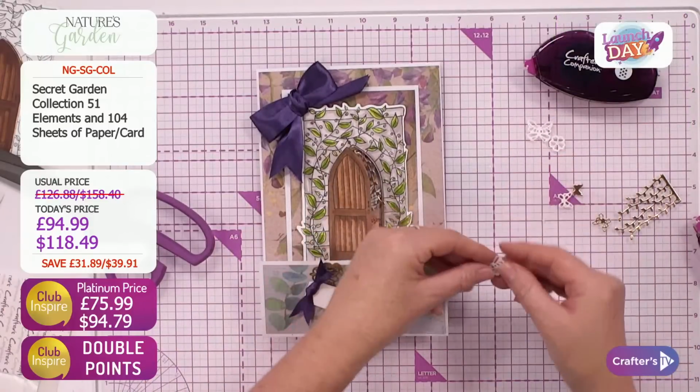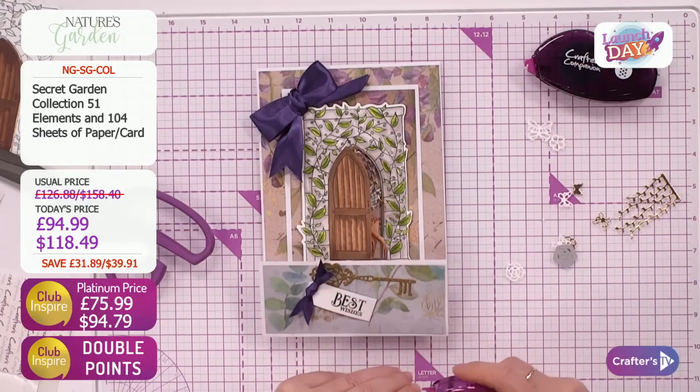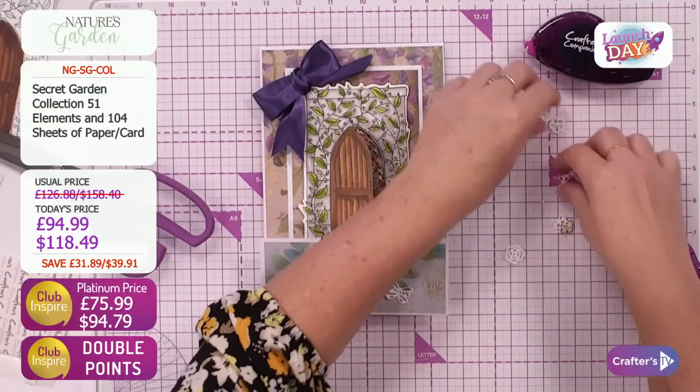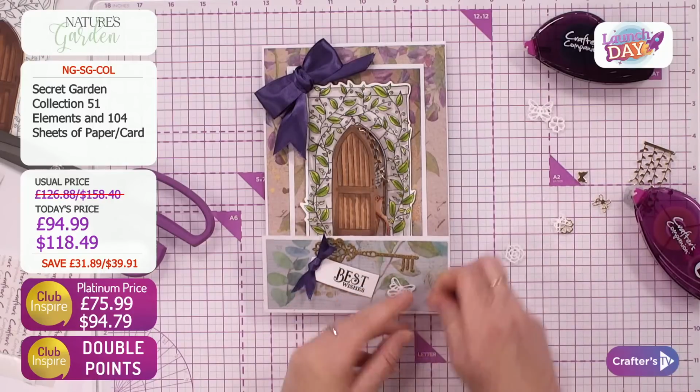And really then we've just got some extra little bits. So all these little pieces we're going to just pop on. Let's pop that into there. Just going to put a couple of butterflies onto there.